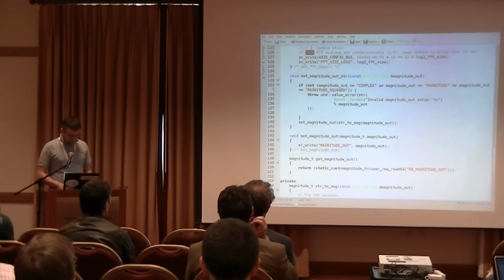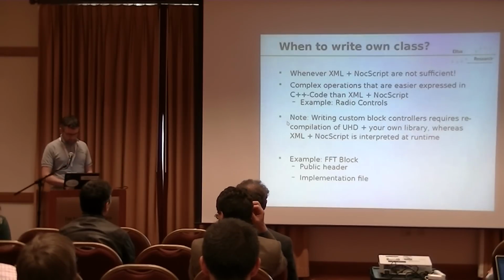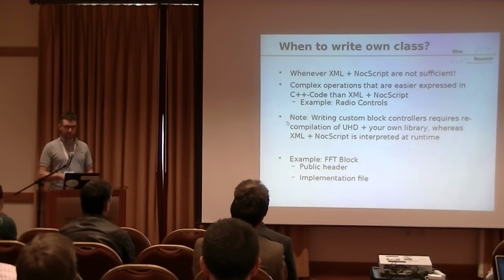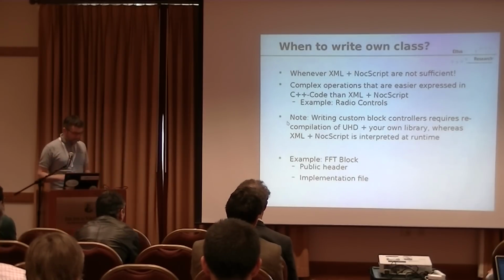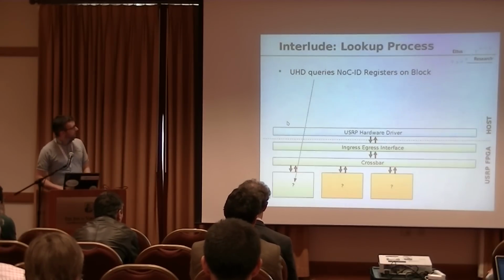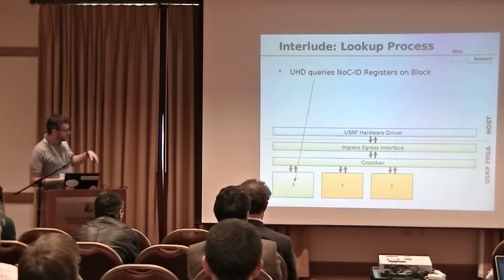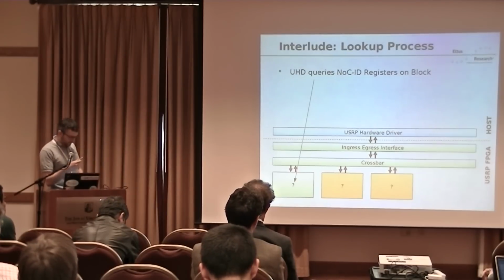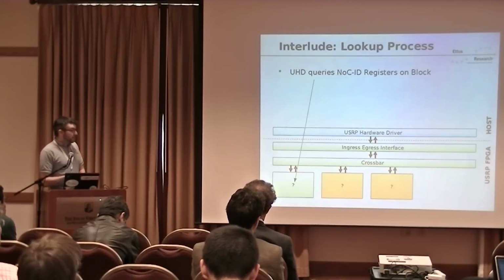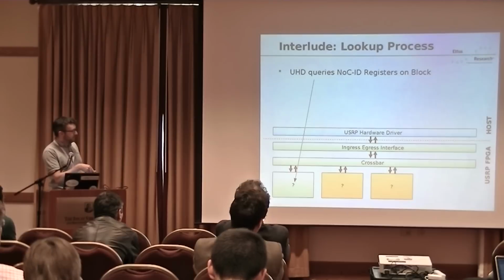Okay, so at this point, this is all you need to integrate RFNoC into UHD. So you've written your FPGA IP, you've written your XML file that describes that, and that's it. So I just very briefly want to explain what actually happens on the UHD side when we fire up the user, the device driver.